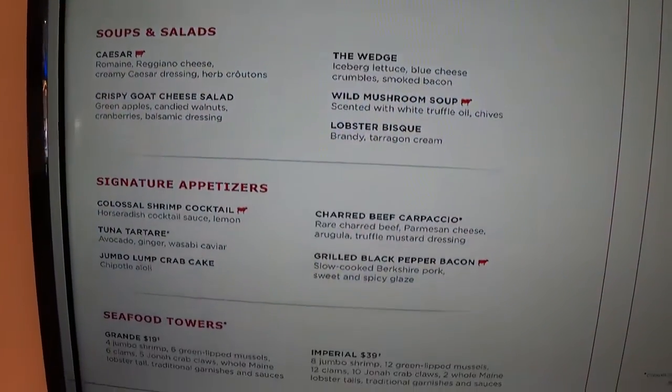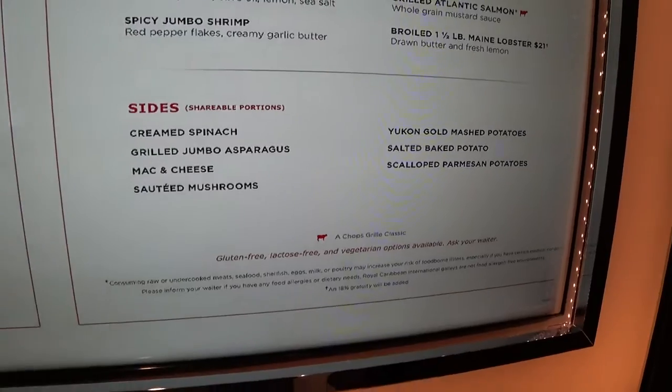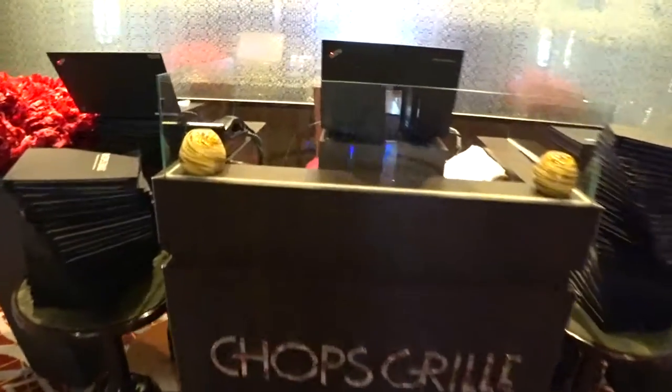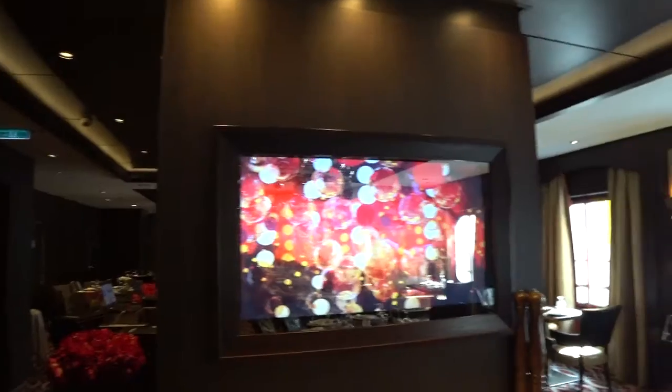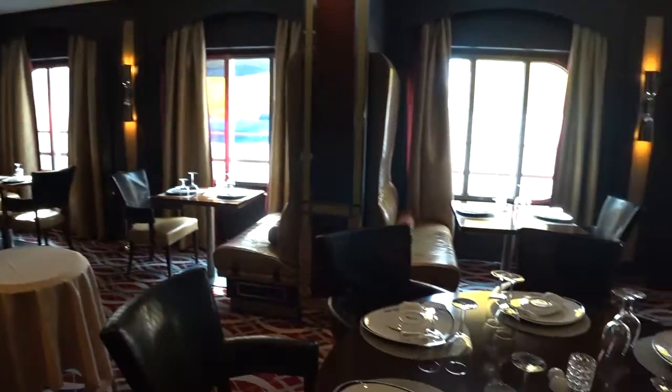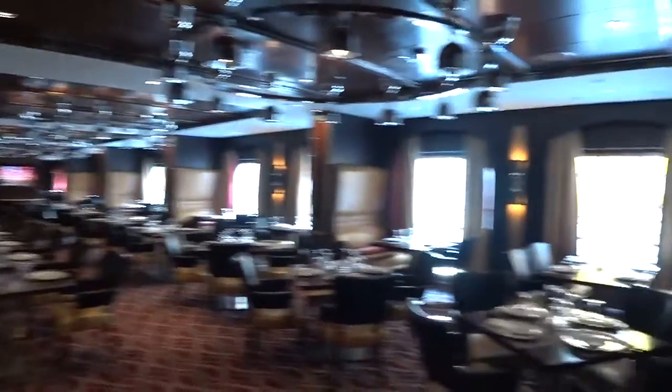Look at the menu here on Chops. Inside of Chops here. This is generally considered to be the best of the specialty dining venues on board. Smaller section here. Oh, let's have a look at some of the wines. Camus there, North Star, Mondavi. I see the Opus 1 there. And a larger section here. And in the back of Chops we have the private dining room. Looks like an executive boardroom.